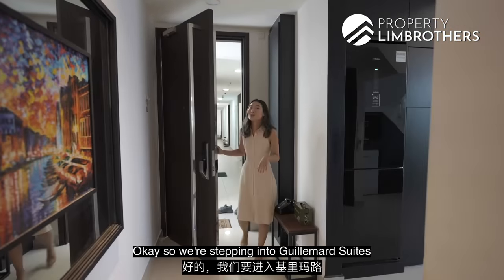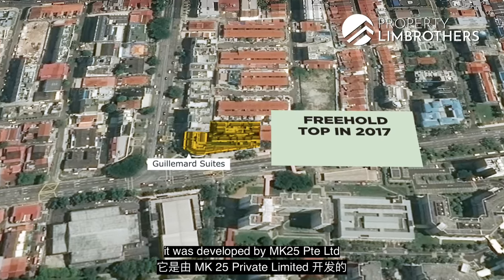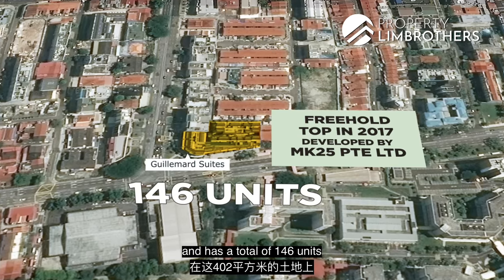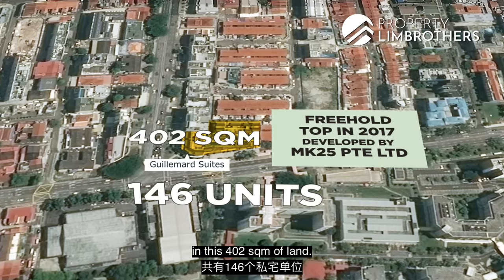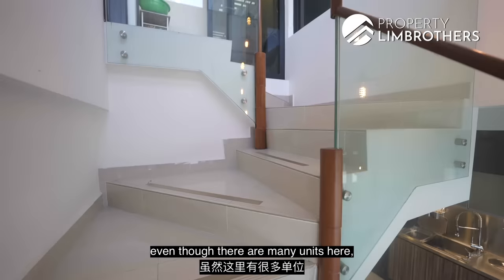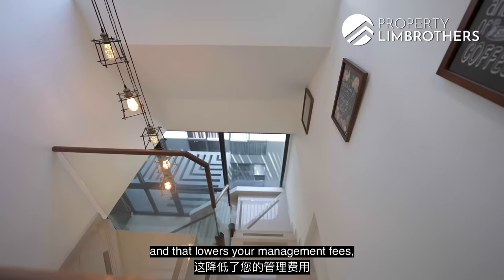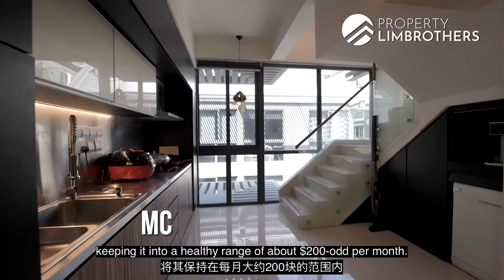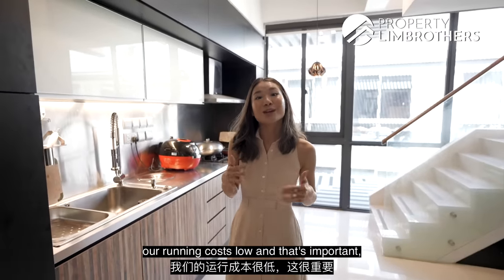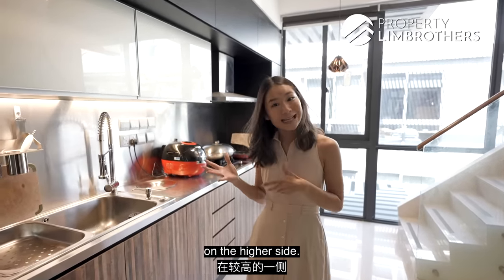Okay, so we're stepping into Guillemard Suites, and this is a freehold project that TOP'd in 2017. It was developed by MK25 Private Limited and has a total of 146 units in this 402 square meters of land. What that means for you is that even though there are many units here, everyone gets to chip into the MCST fee, and that lowers your management fees, keeping it in a healthy range of about 200 odd per month. So a lower MCST fee means we get to keep our running costs low, and that's important, especially if we're trying to keep our rental yield on the higher side.